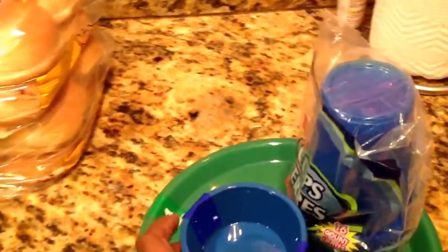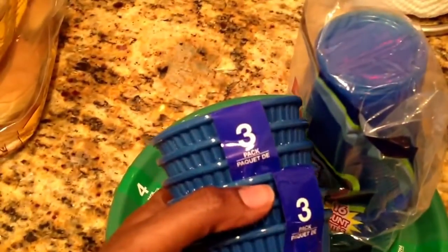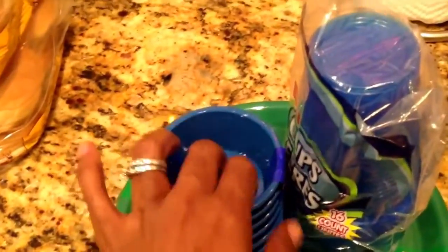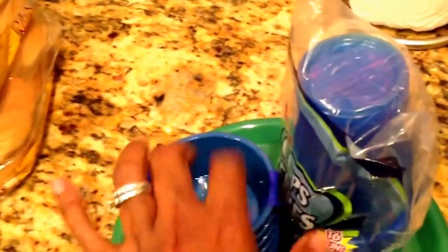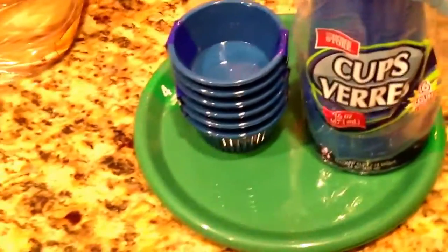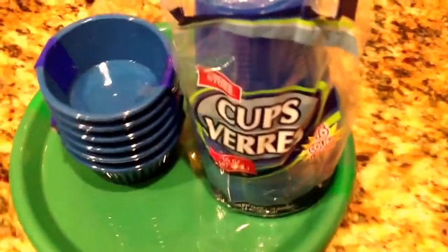And then I picked up these saucers. They come 3 in the pack. And I thought these would be good to put your dip in when you're dipping your chips and all that stuff. And then I picked up some plastic cups, some Seahawk blue. So, yep, that's it for Dollar Tree.